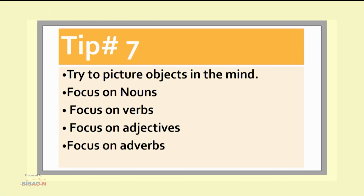Our tip number 7 is try to picture objects in the mind. Actually, whenever we talk about something, there is a picture in our mind. Suppose I talk about Mahatma Gandhi, the moment I'm talking, there's a picture in my mind. Similarly, when you're listening to any conversation, there is a picture in your mind. Maybe you are listening about an important personality, then focus on that picture, focus on the noun. And then focus on what kind of actions are done, so focus on the verbs.